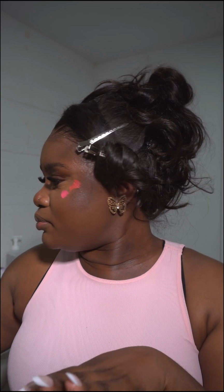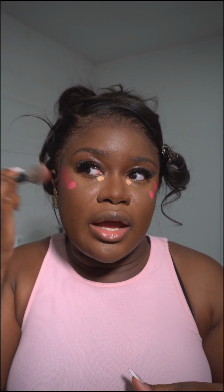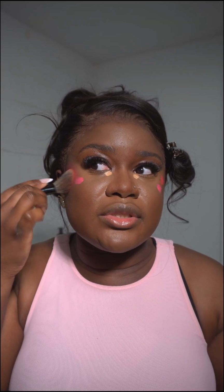It's truly deep. I'm now going to be blending my blush in. Now, I don't like letting this product sit because I find that sometimes when it sits for too long, it's a nightmare to blend. So I'm just going to be hopeful and see how it goes. I think it's blending out very, very nicely. So I'm blending out that darker shade first. That shade is more of like an orange shade.